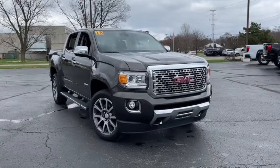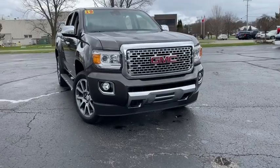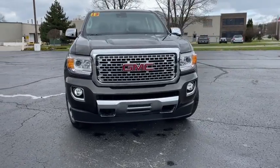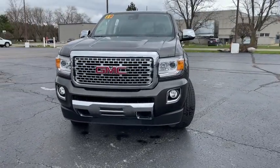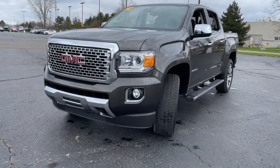Get acquainted with the 2019 GMC Canyon. This vehicle is an outstanding buy with fewer than 25,000 miles on the odometer. Here's a well-built Canyon that's right-sized to fit perfectly into your modern lifestyle.